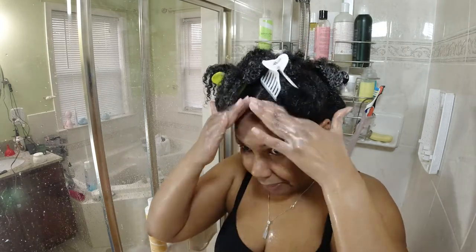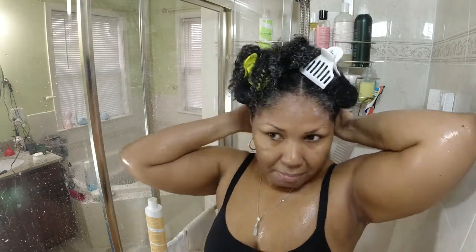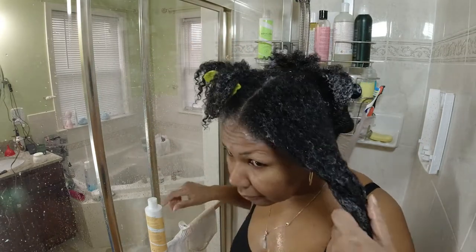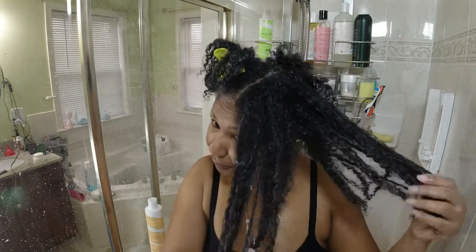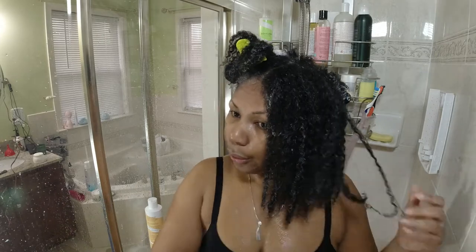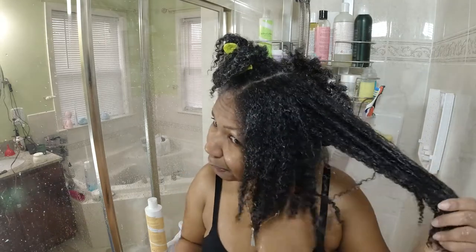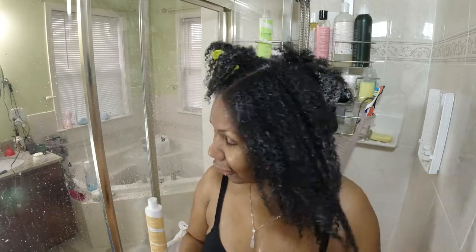Crazy. To get to every section, every strand, it actually penetrated into the sections. So, okay. Yeah, my fine coconut oil. My fine coconut oil, I'm definitely gonna have to go hardcore with a non-strengthening conditioner and styler after this.